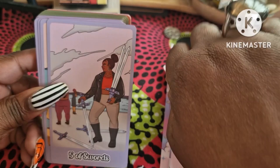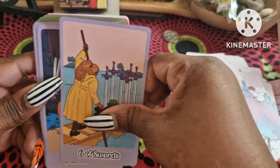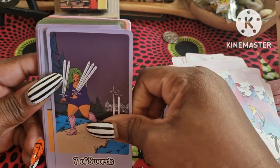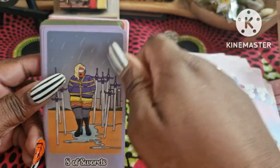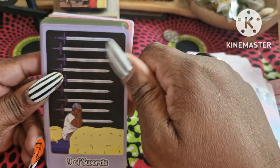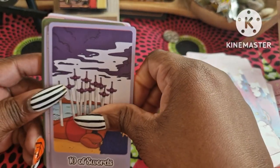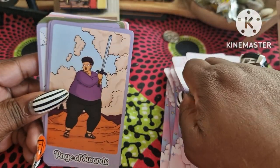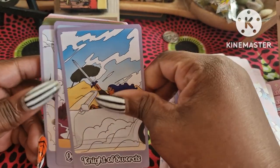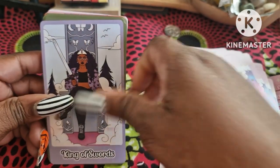Four of Swords, Five of Swords, Six, Seven of Swords, Eight of Swords, Nine of Swords, and Ten of Swords. Moving on to the court cards, you've got the Page, the Knight, which is in the car, the Queen of Swords, and the King of Swords.